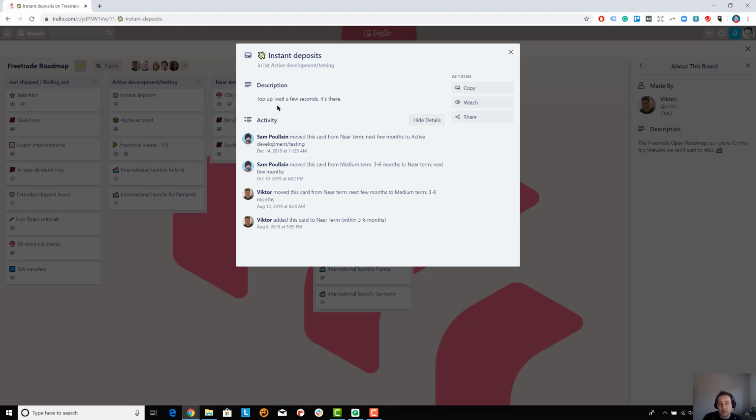Basically, at the moment when you top up, it takes a little bit of time for the money to leave your bank account and come into Freetrade, and this will speed up that process greatly. So, really excited about that.